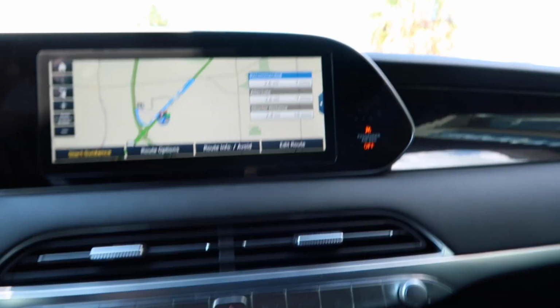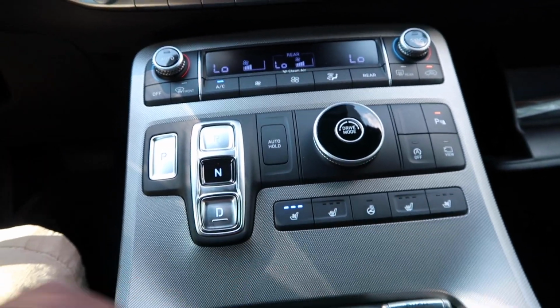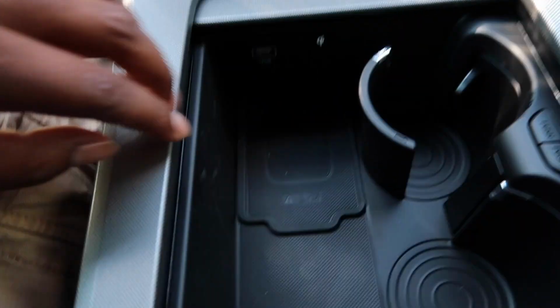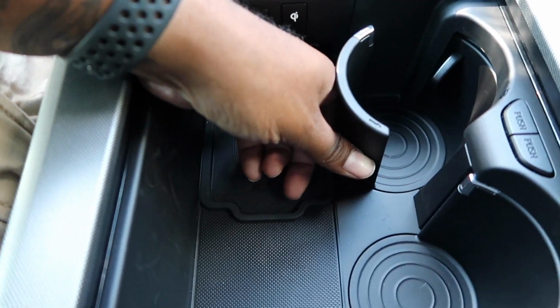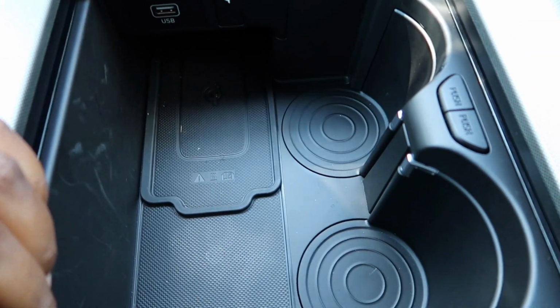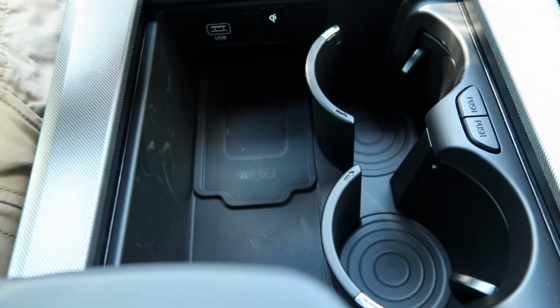So also, I love this dash right here. The heated seats are on that other side. I don't want heated seats on because that's where I'm going to be sitting. You also have your USB ports where you can charge your cell phone. And look, adjustable cup holders. That is awesome. That's pretty cool. Close it up. Open it back up. Then we have some more space right here.